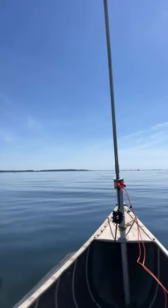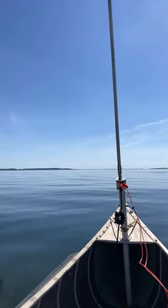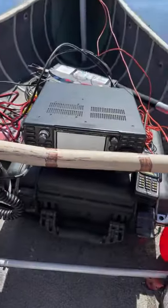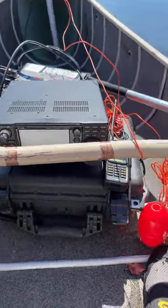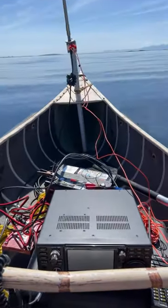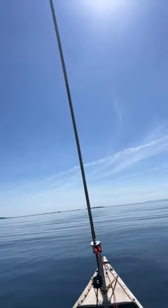Apologise about the orientation. I got my little motor, so here we are. So look at this. Woohoo! What fun. I'll take the radio, the phone out of here. So I've got the 7300 there. I've got my little VHF radio, channel 16, always have that. There's the battery, the antenna's up.